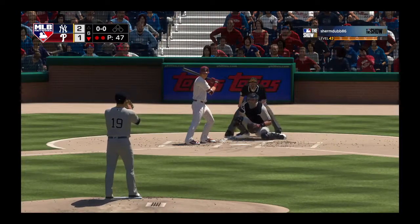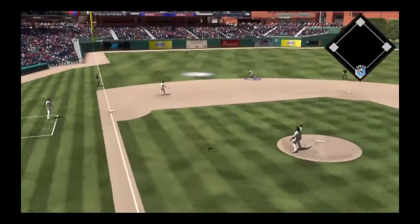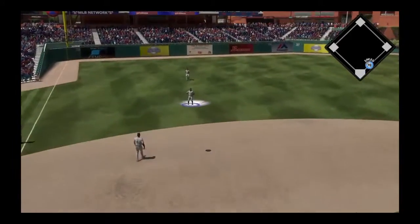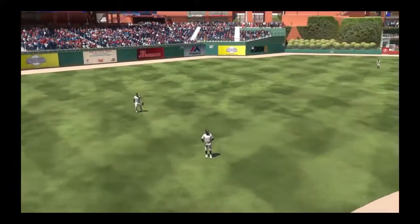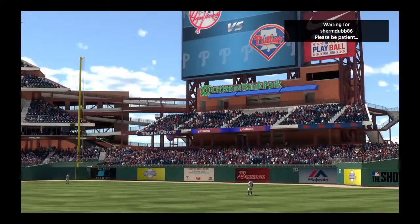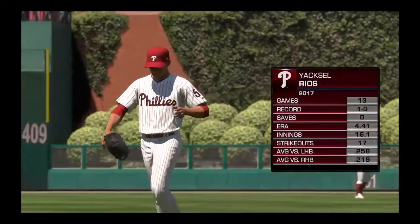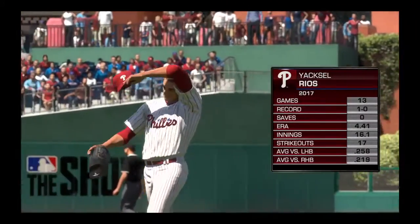Cesar Hernandez. Third trip to the plate for him here. He struck out and grounded out in his first 2 tries. That's lifted the other way out to left. Gregorius is there, and they go down in a hurry here. Yetzel Rios is on to pitch from the bullpen now to start inning number 7.